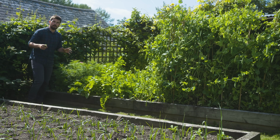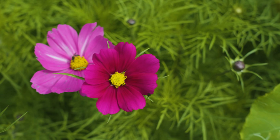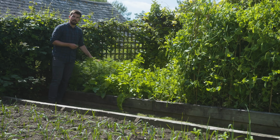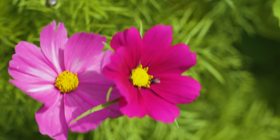And something that will be a common appearance in this garden is lots of cosmos. I was inspired when I went to visit Liz Zorab, and she had so much cosmos last year. This is just beginning to flower, but yeah, you'll see it a lot around the garden.